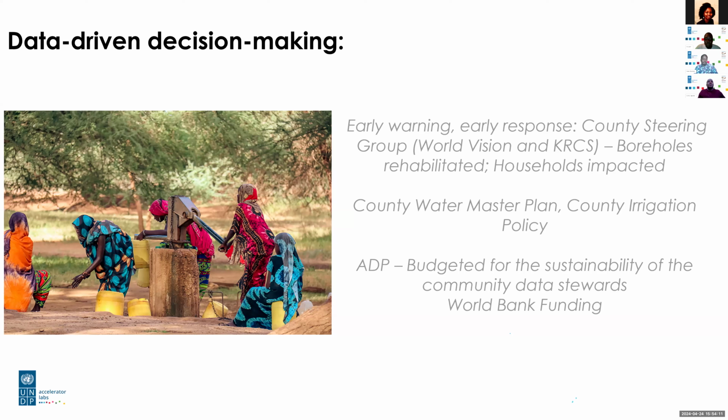And then we are also using it for emergency response and early warning systems. I think Vincent has mentioned that, and as a county, through the Department of Special Programs, we are at par, because we know where it really pinches across the county, and we are using this as a tool.